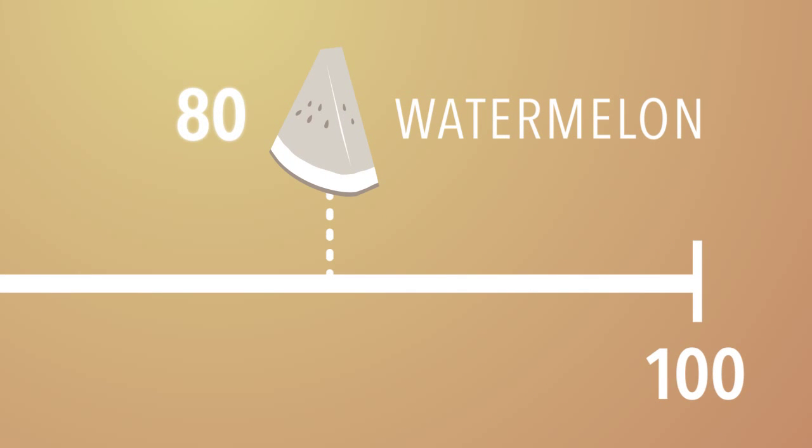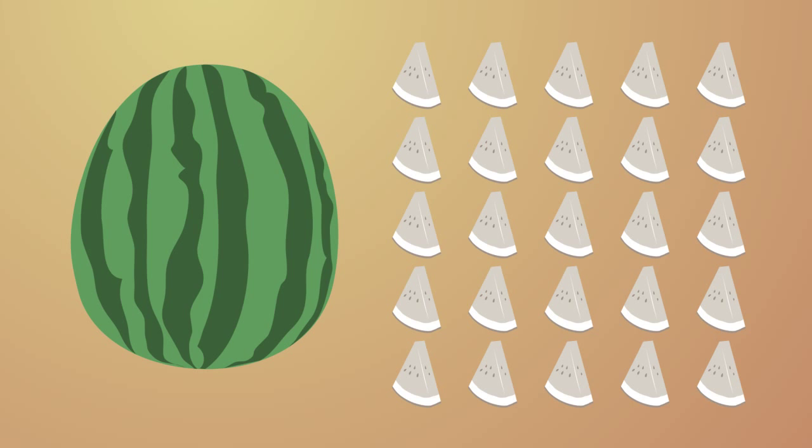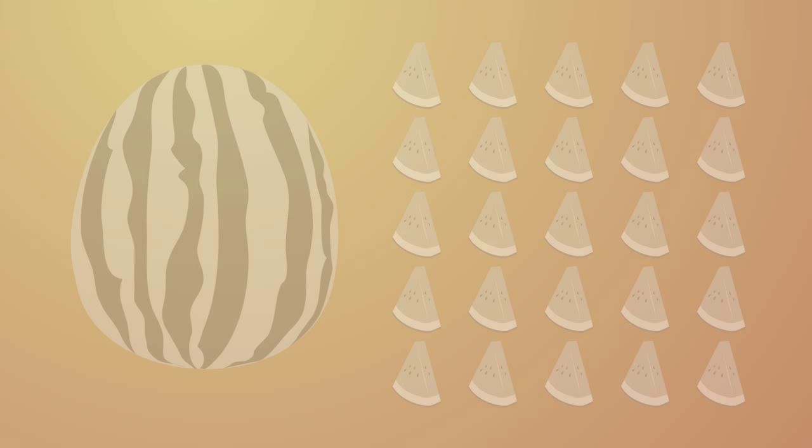Watermelon has a high glycemic index, but there we need to think about glycemic load. For watermelon to be harmful, you would have to eat a lot of it. And probably not that many people will sit and eat a whole watermelon at a sitting. That would be a problem. So we're looking for a glycemic index under 50.